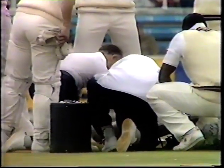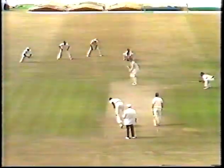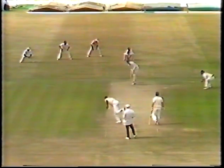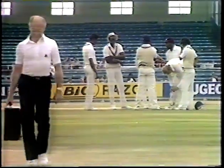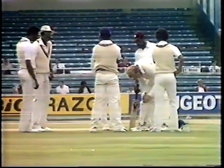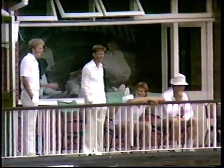You've got to be a bit lucky to get through this tour series unscathed, haven't you? One in hospital, one with a broken arm, and Allott's in trouble now. A few cracks coming from up there, you can be sure. There's his teammate Fowler. Go on, get on with the game.